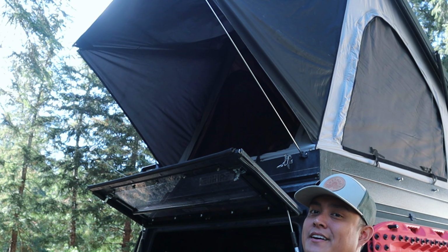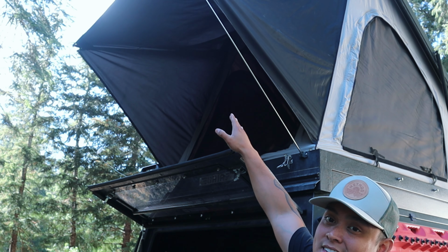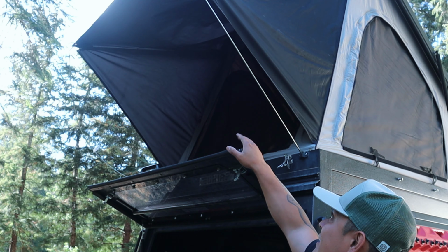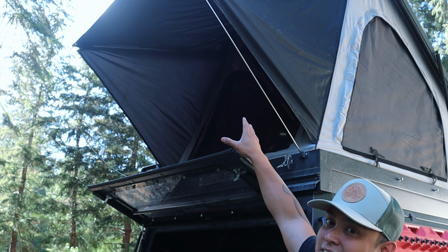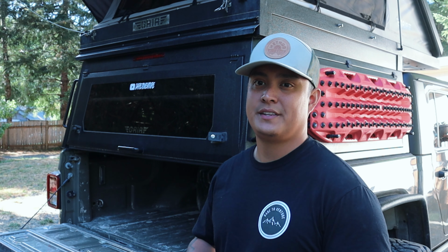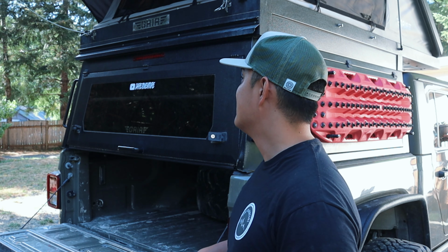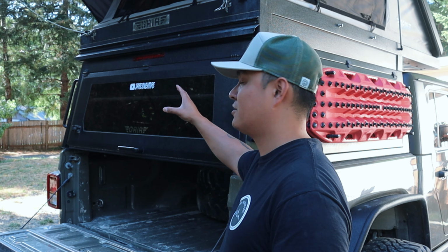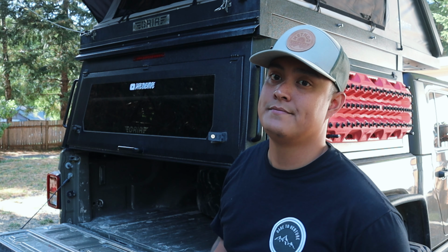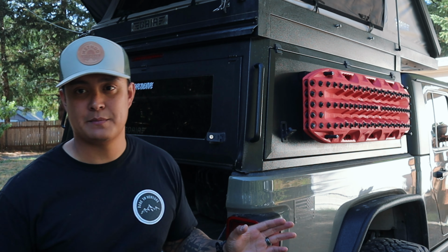You can't see me down here because my camera's at a weird angle, but it does come with a rain fly. So if it's raining, snowing, it's protected and you have a nice view while you're inside the tent. Now it does come with a third brake light as well, so if you need to comply with the state's law, you need a third brake light or just have another brake light so it's more visible to drivers behind you. Comes with it. So the fabric of this tent is made out of insanely great material as well.